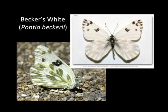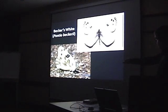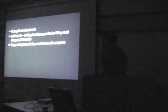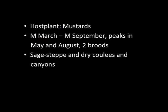And you'll see a lot of this greenish marbling, which, by the way, isn't green scales. It's a mix of black and yellow scales, giving that greenish appearance. But you'll see this large white break in the green pattern. And that's going to tell you that it's a Becker's white. Host plants are mustards. A lot of our whites use mustards. The pine white's kind of the odd man out.